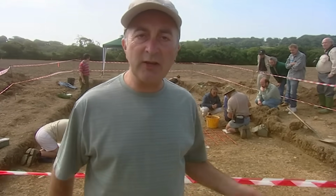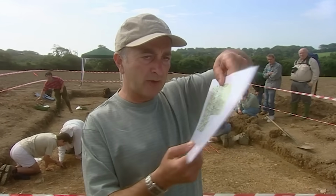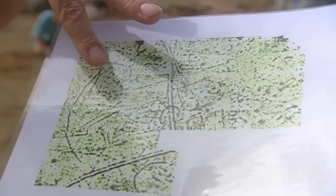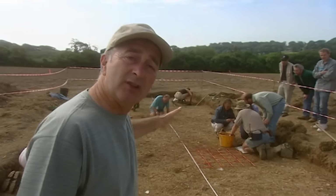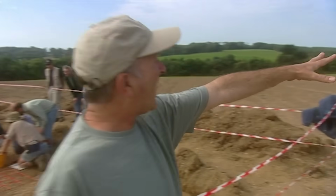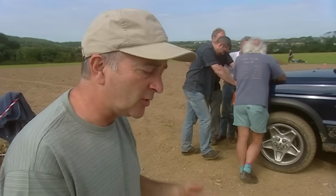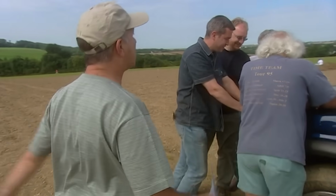Beginning at day 2, yesterday evening, I rather unfairly failed to show you our geophys results. Look at that, isn't that pretty? Virtually all of this is human activity, and most of it appears to be prehistoric. This little thing here is what we're excavating over here, and it looks like it's an Iron Age hut. But over here, we're having a meeting, because with all this stuff going on, how the heck do we choose what to dig and what we just leave alone? After all, we've only got 2 days left.